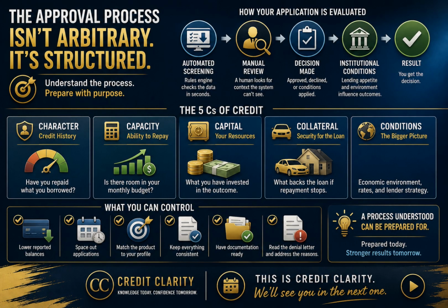The approval process isn't arbitrary, and it isn't personal. It's a structured evaluation running mostly on rules, sometimes escalating to human judgment, weighing character, capacity, capital, collateral, and conditions. The score gets the application into consideration. Capacity, the monthly math, decides whether there's room. Consistency in the application keeps it moving through automated screening. Documentation and context matter when a human gets involved. And institutional conditions influence everything in ways applicants can't see.